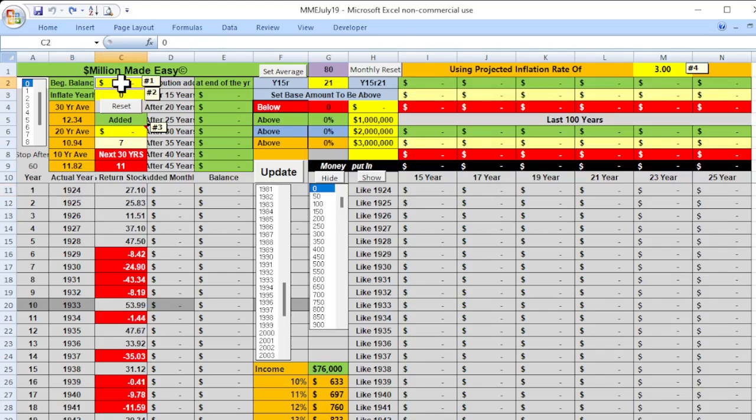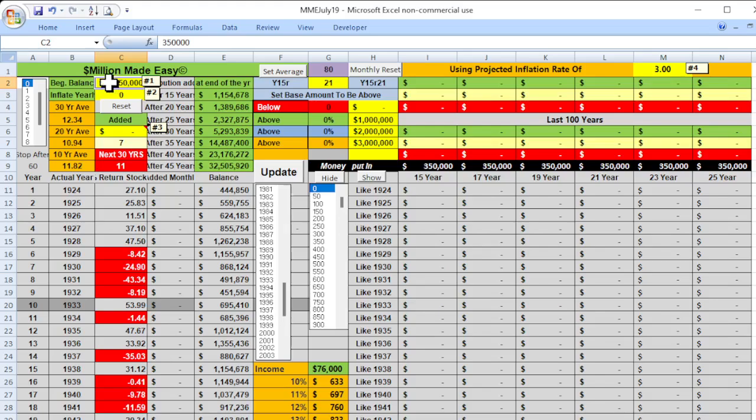He says he has 350,000 saved up, which is one of the criteria I need from you to run your numbers. $350,000. Just give me your beginning balance. You want me to run your numbers. It could be zero. You could just be starting out. In this case, 39-year-old, $350,000.